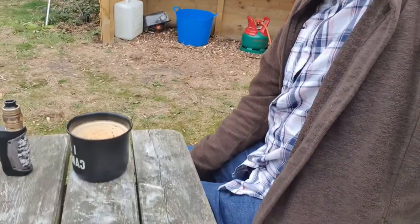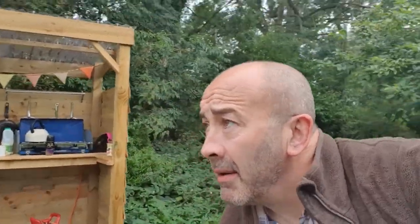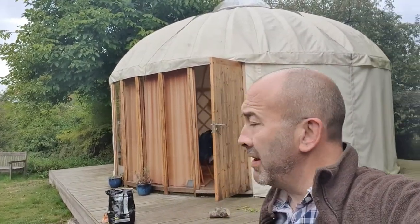Morning all. Went to the pub last night with Darren. Janet wasn't feeling too brilliantly. So I must admit I'm absolutely wrecked. It's now coffee time, which we've just made in our outdoor kitchen. It's been absolutely brilliant here at Mark's Airbnb. First time we've done an Airbnb in a yurt.